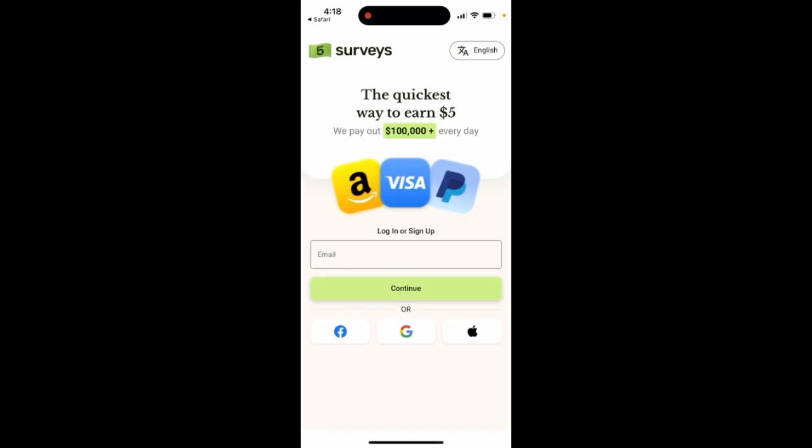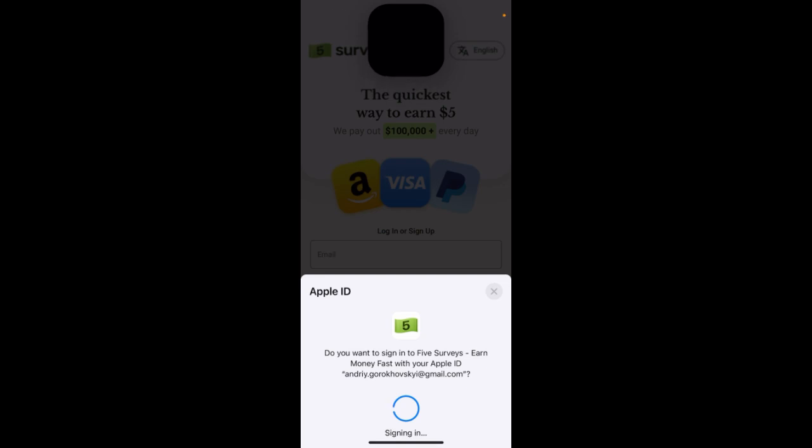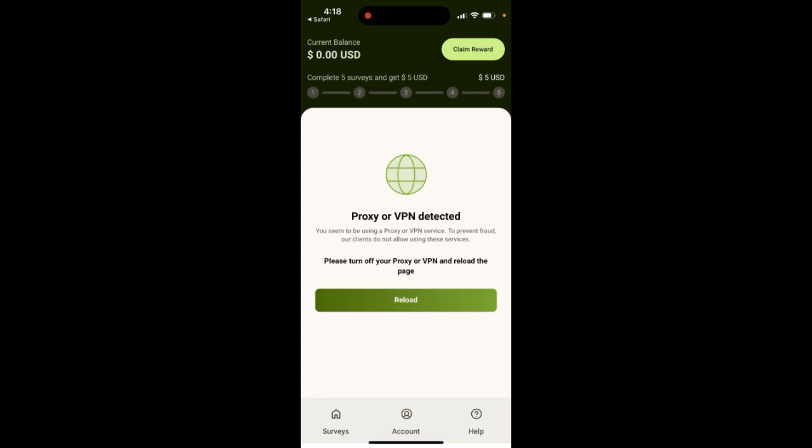And then also you have the app here. So then you can just go and log in the app. So there is like a separate app, and that's just what it is. So then you can claim a reward.